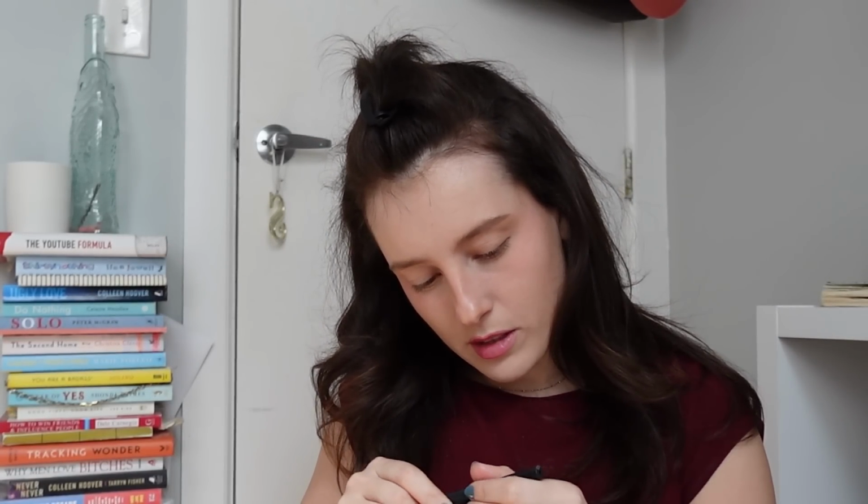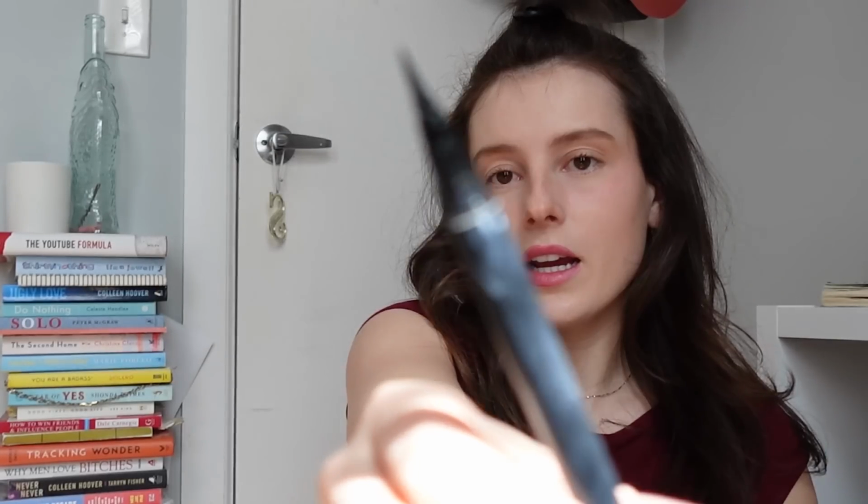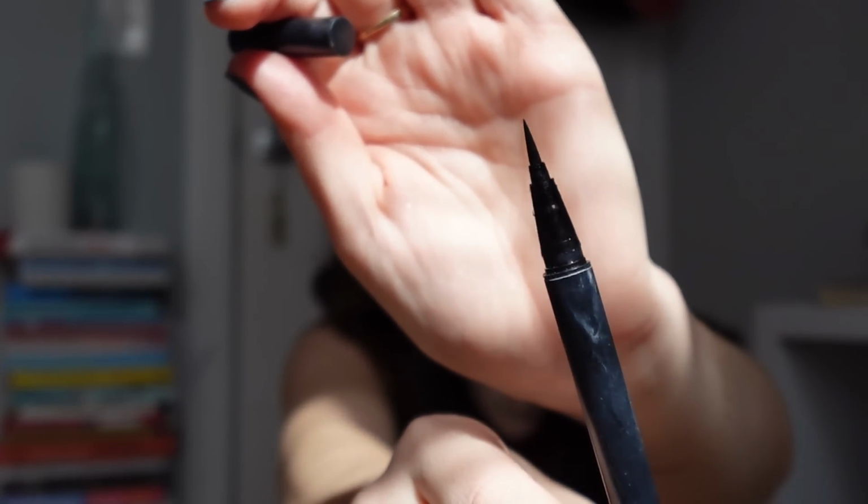So next in my routine, you know, it would have been nice if I took that off my door 47 minutes ago. Sorry. Next is eyeliner. You see, it's all rubbed off, so I don't even know what this was, to be honest. My ideal eyeliner is this felt tip eyeliner. I cycle between using black and brown depending on the look.